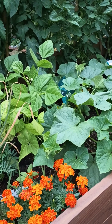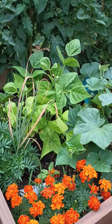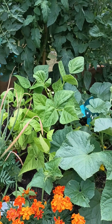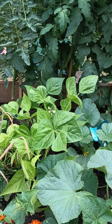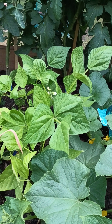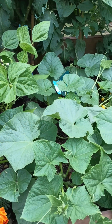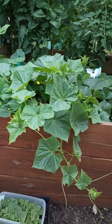So I'm doing the Mel's method, and he teaches square foot gardening, how many plants you can put in a square foot. And so I have a lot of different things in here. These are green beans, French green beans. I have some cucumber plants that are going crazy right now.